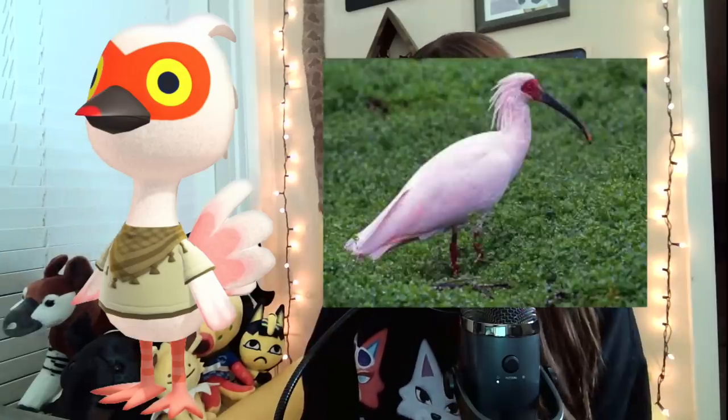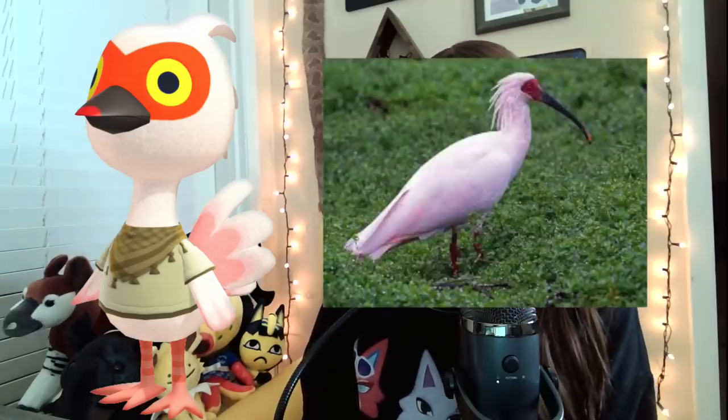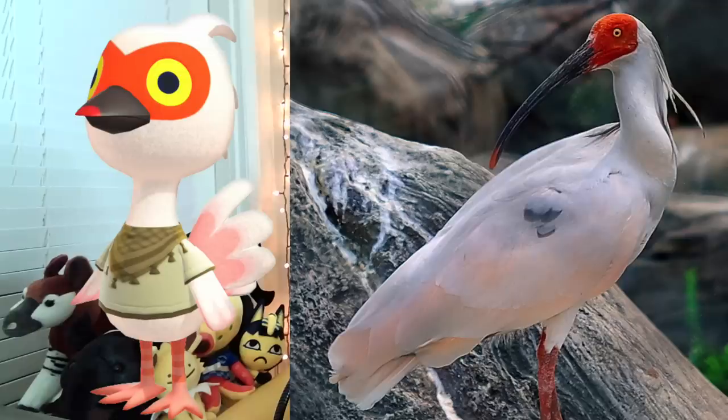What a character Cranston is. I love him. Every time I see him on one of my hunts, I'm like, what's up, Cranston? How you been? How you been, Cranston? He's got this crazy thing going on because he's a crested ibis. That's his crest. He's a wonderful, beautiful crested ibis, and I love the attention to detail, like, this is definitely a crested ibis, and I just love that for him.